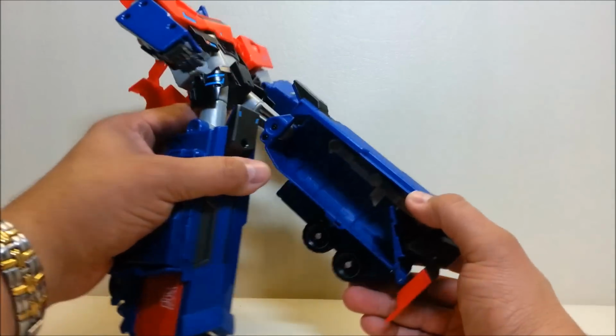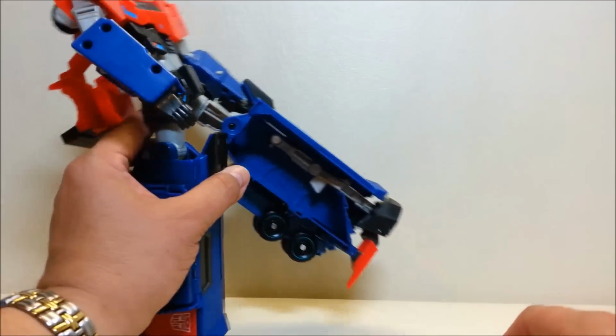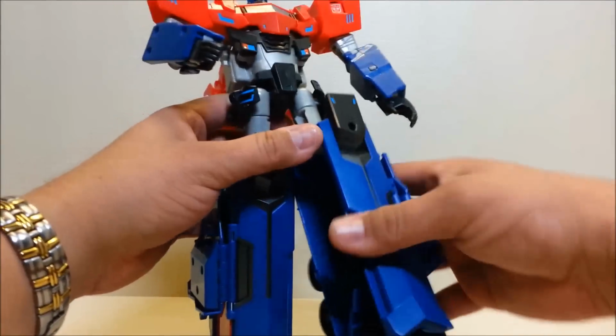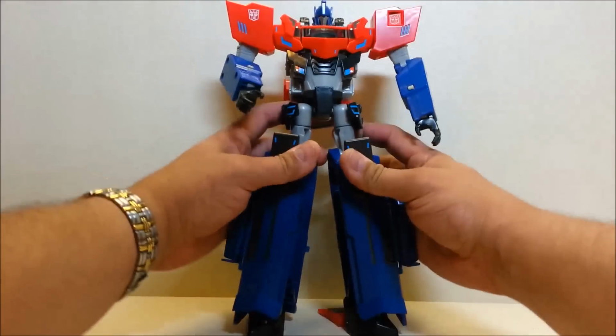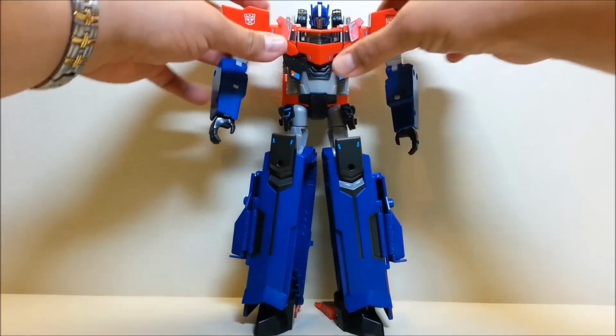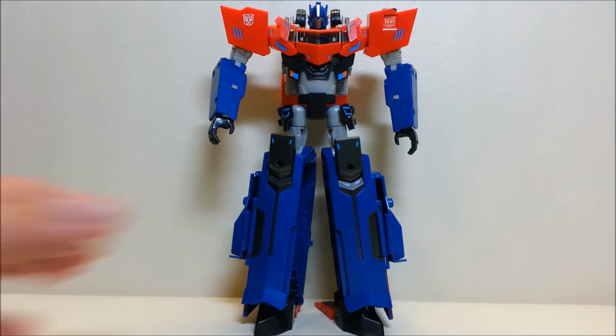Now, the legs are hollow. I know a lot of people are probably going to be bothered by this. The inside of the legs are hollow. The front, sides, and backs are not. So I think they're solid enough. But got to show that off because I know a lot of people are not going to like that. So there you go, Optimus in his robot mode.